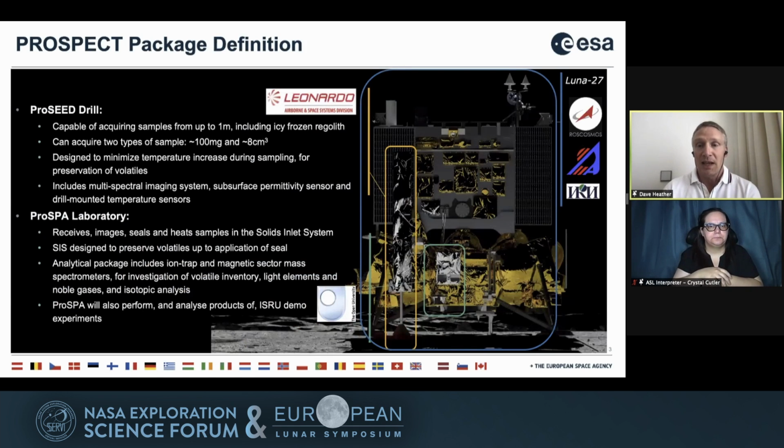So this is a closer image of what the two major elements look like. The Proceed drill element is being developed by Italian industry, by Leonardo. This will be capable of acquiring samples down to approximately 1 meter. It will acquire 2 samples, the larger of which will be given to the Russian instrumentation, and a smaller sample will be extracted that will pass on to Prosper, our own European laboratory.